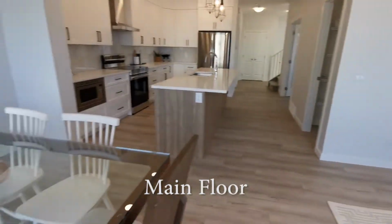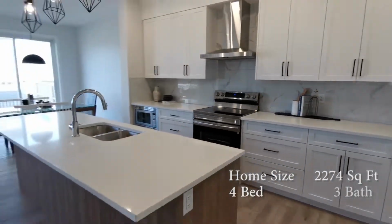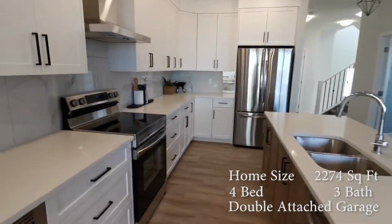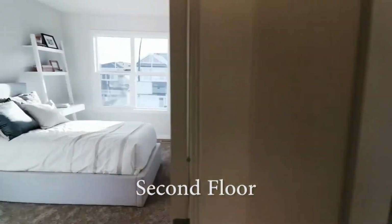Livingston is a new and well thought out community inside of North Calgary. Owning a home in Livingston provides quick access to Stoney Trail, Deerfoot Trail. It's less than 15 minutes away from the Calgary International Airport. It also allows for legal suites in the basement.